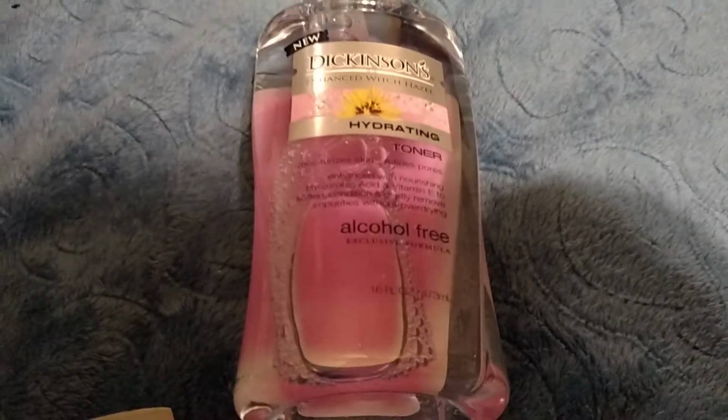Next is the Dickinson toner. I use it after I wash my face, before I put on my face cream at night. It helps keep my face really, really moisturized. Also, it's helping make my pores smaller. So far, so good. Great.